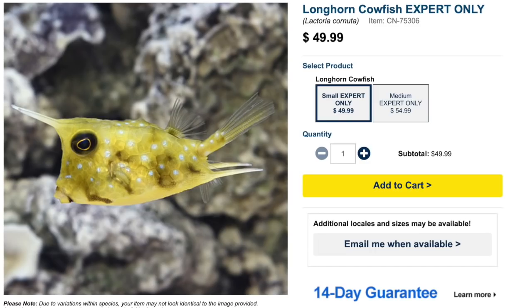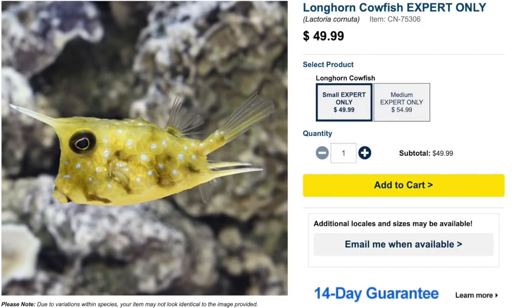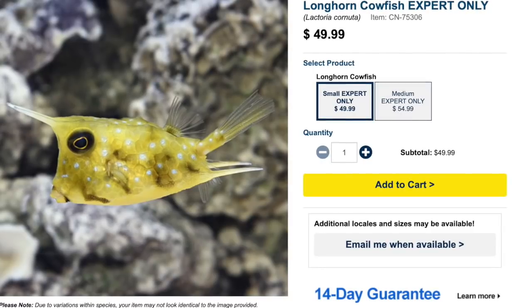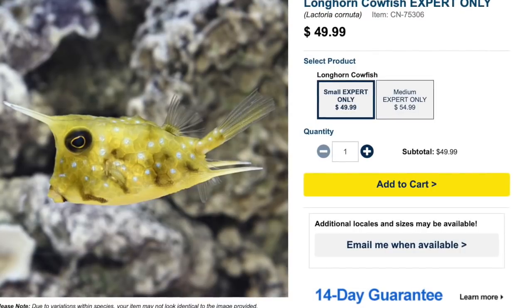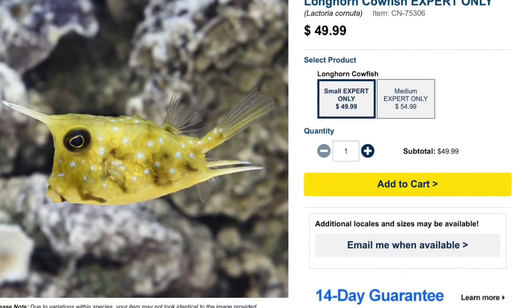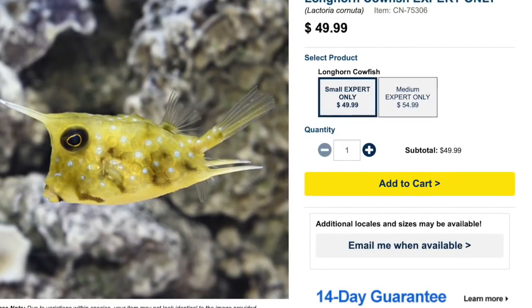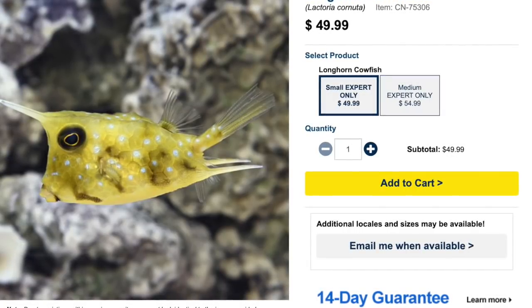Coming in at number 3 on our top 10 is the Longhorn cowfish. Now, these guys are incredibly interesting, definitely unusual in shape. They are considered expert only. So you want to make sure that you have a very well-established reef tank and also can meet the requirements of this guy so that he can live a long, happy life. They are considered peaceful, have an omnivore-based diet, are reef safe with caution, because every once in a while they may nip a little bit at the invertebrates, so it's something to take into consideration.